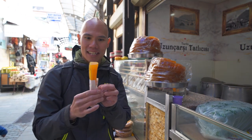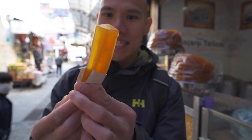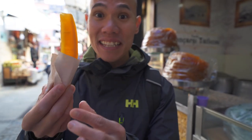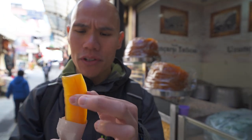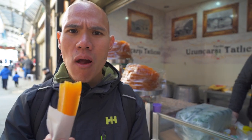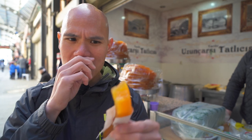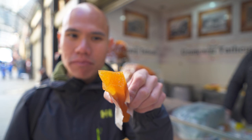Oh wow, look at this. So it's almost like a candy pumpkin slice. Oh, you can really smell the pumpkin smell and flavor to that. It's nice and soft too. Oh, it's like crunchy. The outer layer is crunchy and the inside's nice and soft.